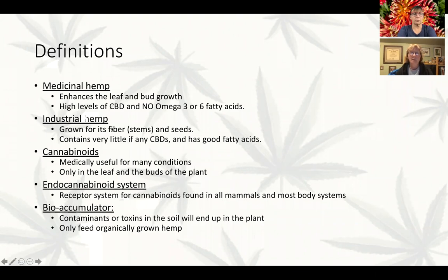So hemp is defined as having very little in the way, industrial hemp, of CBD and a good fatty acid profile in the seeds. No CBD, yes, omega-3s. The cannabinoids, which we shorten to CBD because cannabinoid is way too hard to say. Yes. The cannabinoids are the medicinally useful parts of the plant.